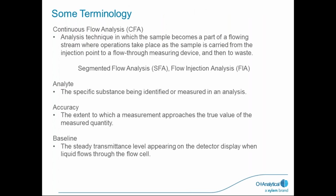Some terminology that you might see with automated chemistry: continuous flow analysis, CFA, the analysis technique in which the sample becomes part of a flowing stream where operations take place. Sample is carried from the injection point to a flow-through measuring device and then to waste. What techniques you'll most commonly see again is segmented flow and flow injection.